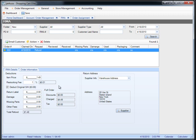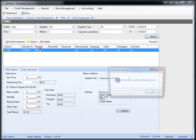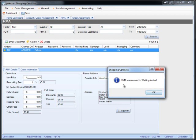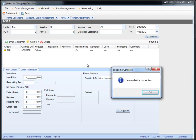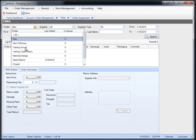So once you're happy with all the deductions, you can proceed with approve for refund. Now, once you press approve for refund, it says RMA was moved to waiting arrival. So there is a workflow that needs to pass before an item can be refunded. So first it goes from new to waiting arrival, which means it's waiting arrival to the warehouse. Once it's in waiting arrival, it needs to go to waiting credit memo, which means you need to make sure that the refund was issued from the supplier, or that you received the item and you received the money back, so now you are going to go ahead and refund them back.